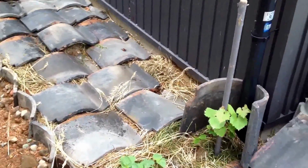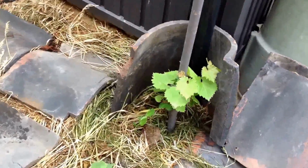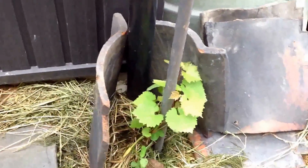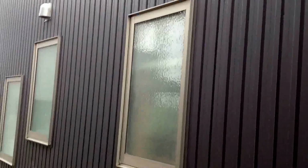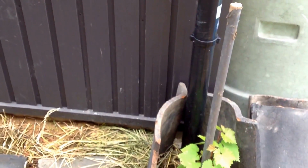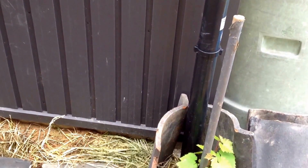Oh, there's a new addition. I forgot. This is grape. So this is grape that I had growing in my greenhouse that I've planted here. And I'm going to have this grape go up this vine here and up against the house and around and grow over that way. That's the idea. So I'm going to have it growing up this pipe here. Use this pipe as a fixture to keep it growing up.